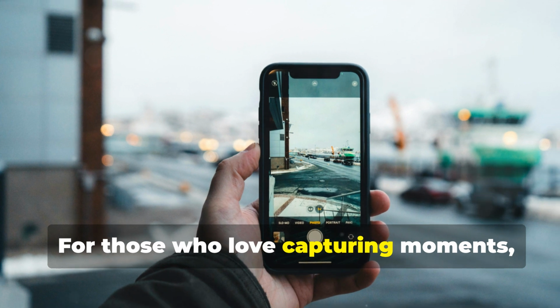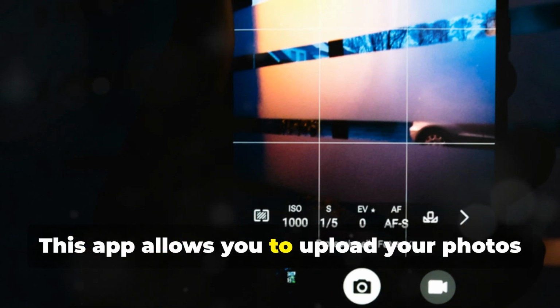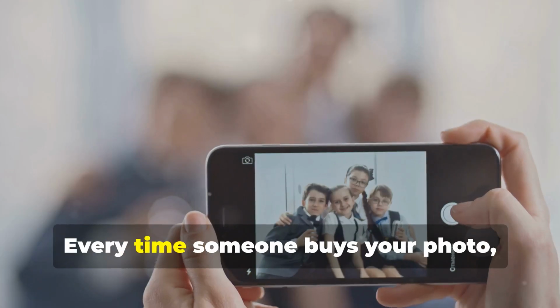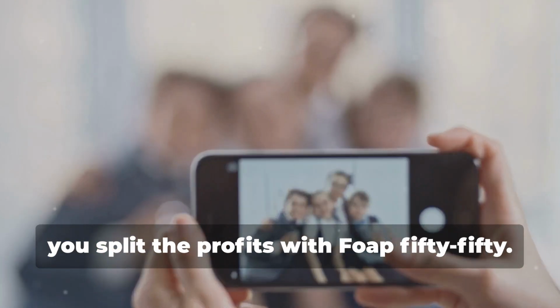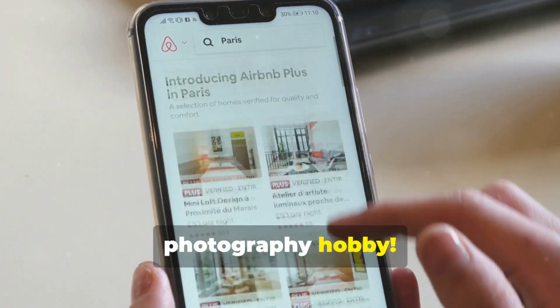For those who love capturing moments, Fope is a fantastic platform. This app allows you to upload your photos and sell them to popular brands and agencies. Every time someone buys your photo, you split the profits with Fope 50-50. It's a great way to monetize your photography hobby.